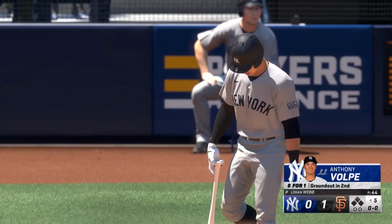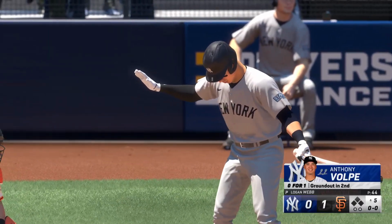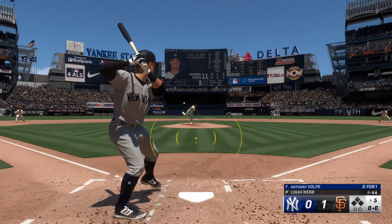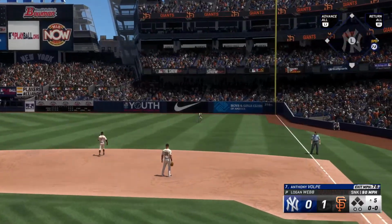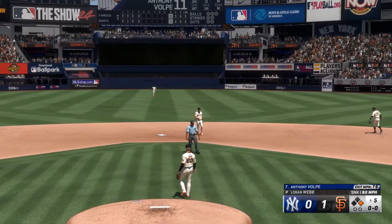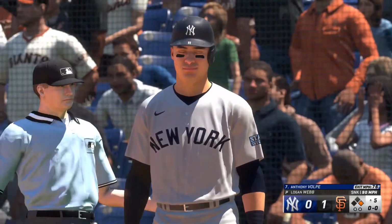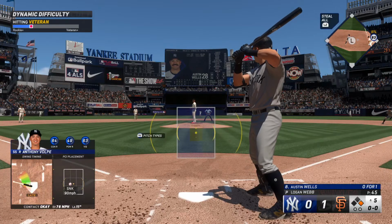Back at Yankee Stadium, we go to the top of the 5th. Here's the shortstop at the plate, Anthony Volpe. Webb back to work. Line drive, and there's a hit. Man aboard on the leadoff single. The catcher, number 28, Austin Wells stepping in now for the Yankees. He's 0 for 1.